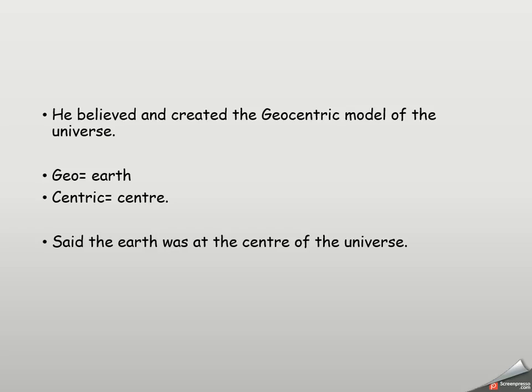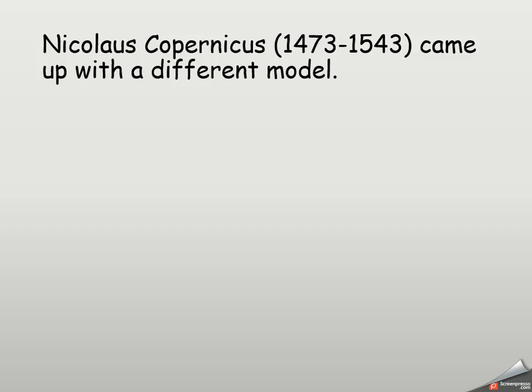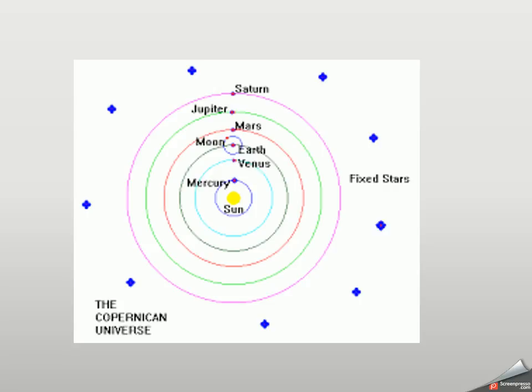Now this was a very clever chap called Copernicus. Copernicus said that actually, you know what, I don't think that's it at all. I think it's the heliocentric model. Now the word helio means the sun, and as you know, the word centric means center. And what he said was that the sun is at the center. But his book was banned by the Catholic Church. Why? Because they wanted everyone to believe that the earth was at the center, and because obviously God made the earth and made everything revolve around the earth. And so what you're doing is you're going against the word of God. So he came up with the idea that the sun was in the middle, which is the way it is, and all the other planets orbited it.